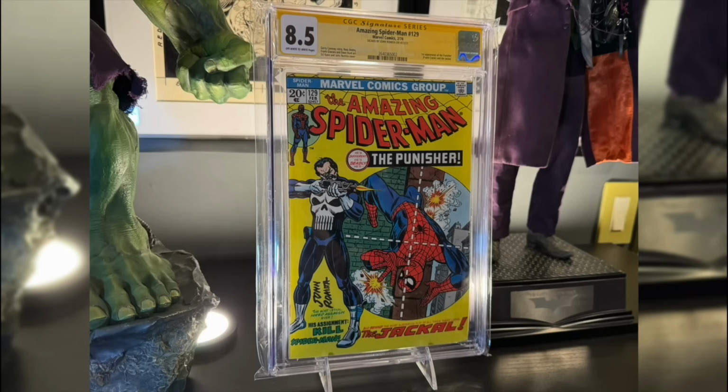This beauty right here. To me, with a book that's readily available like this one, I wanted to narrow it down with a Signature Series book and having Romita sign this one, even though I know it's him and Gil Kane who did this cover. One of the best covers, in my opinion, that's ever been done. For me, it's number 9.